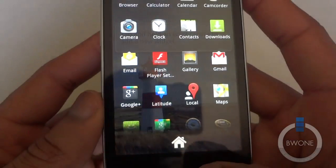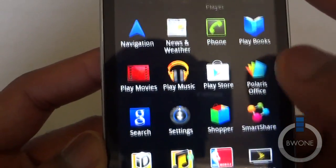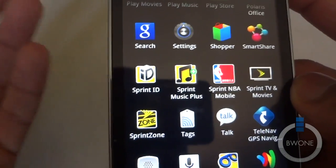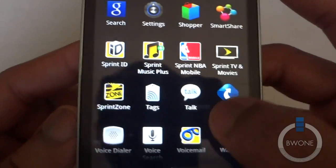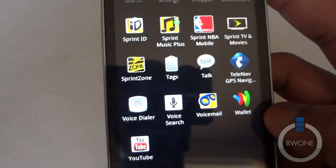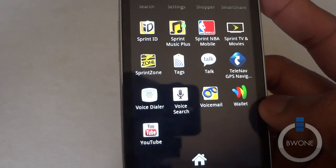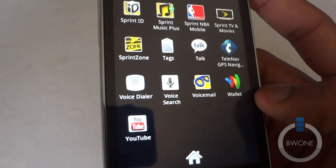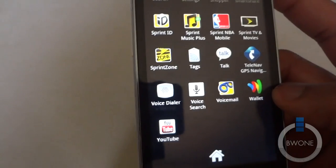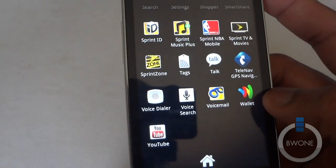This is bloatware aplenty. Sprint has added nothing but bloatware on this device. You've got your NASCAR. Go down a little bit, you've got your Sprint ID, Sprint Music Plus, Sprint NBA Mobile, Sprint TV and Movies, Sprint Zone. There are rumors that Sprint is trying to make their own Google Wallet type of app or program, thus getting rid of Google Wallet. That is yet to be confirmed, but if that's the case, you will no longer have Google Wallet pre-installed on the device, which is a plus. And since it's an Android phone, I don't see why Sprint would want to do that. The integration is good enough with its Google apps.